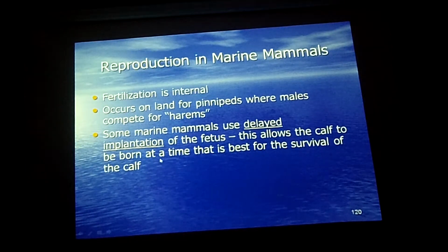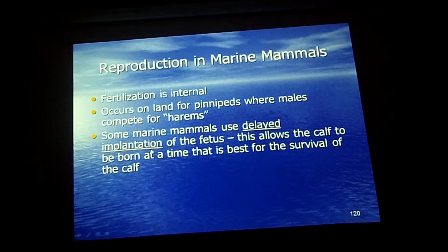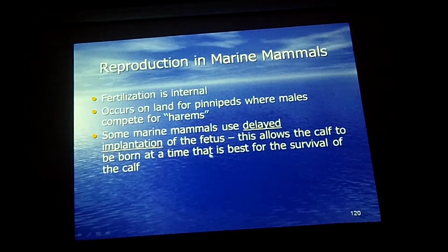So probably in the spring when it gets more sunlight and when the weather warms up, you get a lot of fish reproduction, and that's when you want to have babies if you're a marine mammal. So delayed implantation of the fetus is a strategy they use.